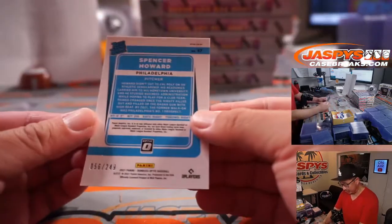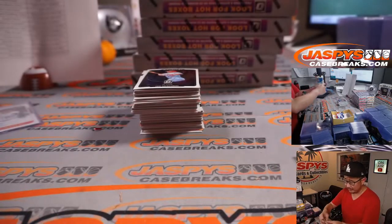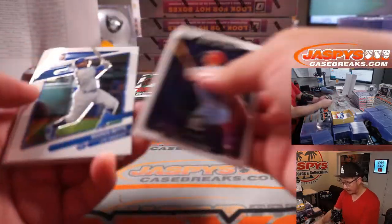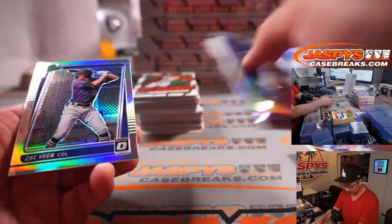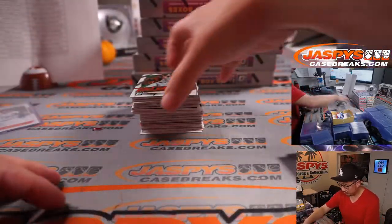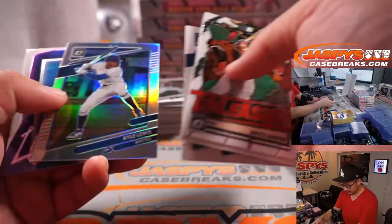And then we got Spencer Howard to 249. Pink Velocity. We're going to sleeve these and set these aside. Our sorting and shipping team will top load those before they go out, before they're sorted and shipped out. Zach Veen, rated prospect hollow. Yes, you have the NL Central. He has the AL East. Yep, no problem.